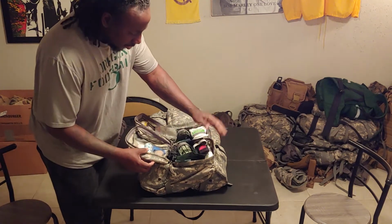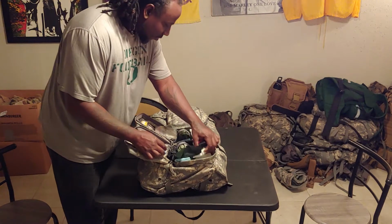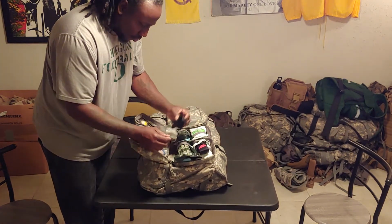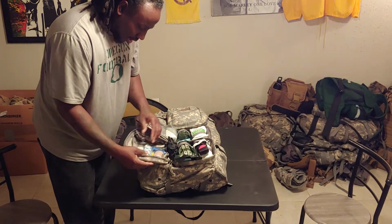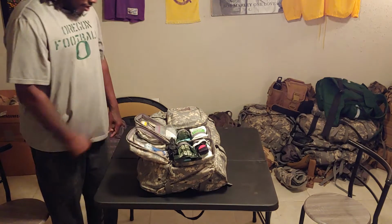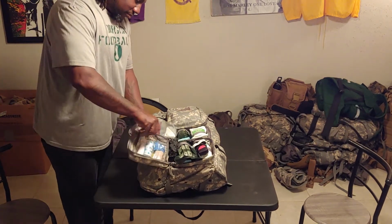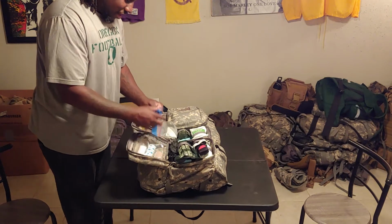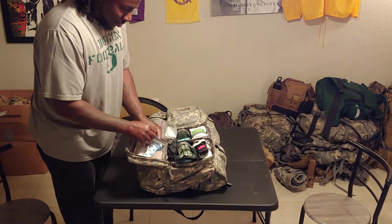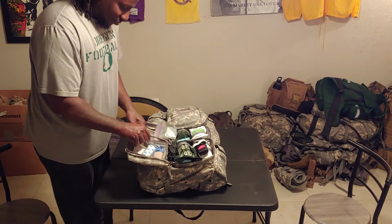Here, that's my tourniquet, another Israeli bandage, more dressing, blood pad, and more gloves, another bandage, more gauze, and you know, when you get ready to get blood, I had that thing that goes around your arm. I got that too. I had a nurse that was kind enough to give that to me.